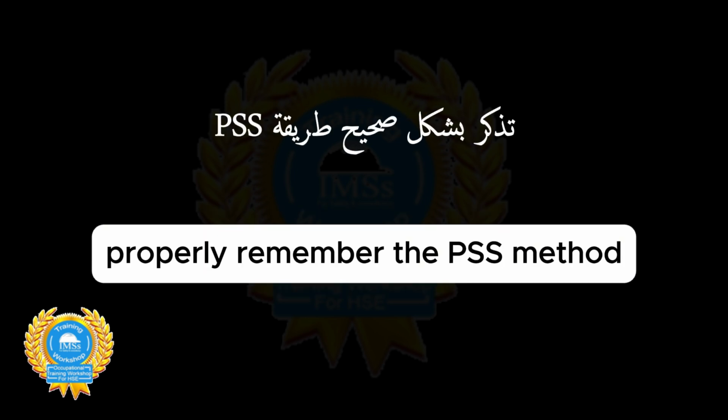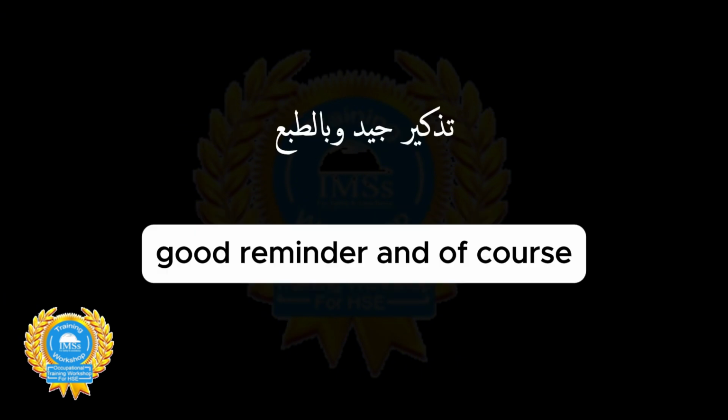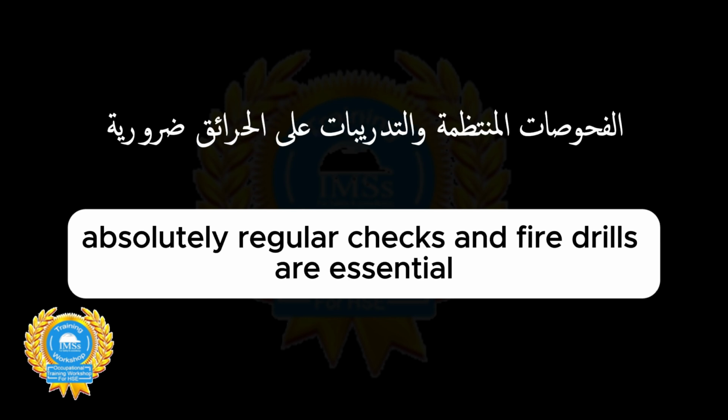Remember the PASS method. Pull the pin, aim at the base of the fire, squeeze the handle, and sweep back and forth. Good reminder. And of course, you need to make sure the extinguishers are charged and accessible and that everyone knows where they are. Absolutely. Regular checks and fire drills are essential.